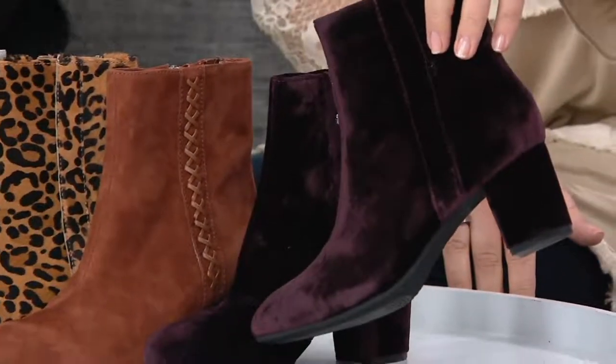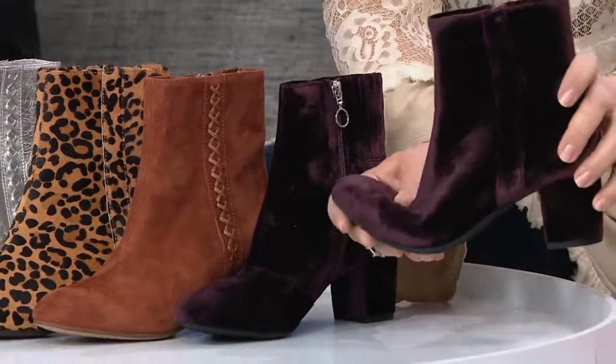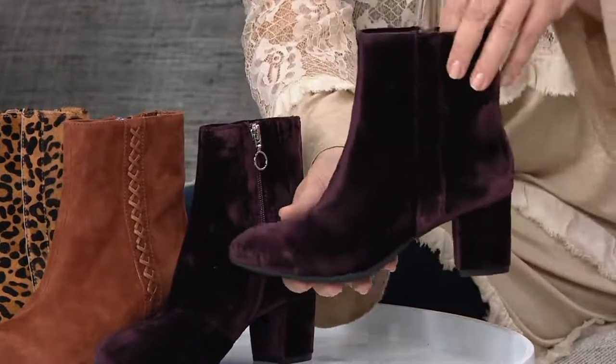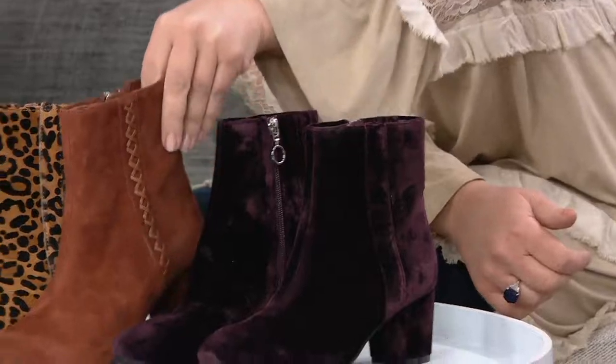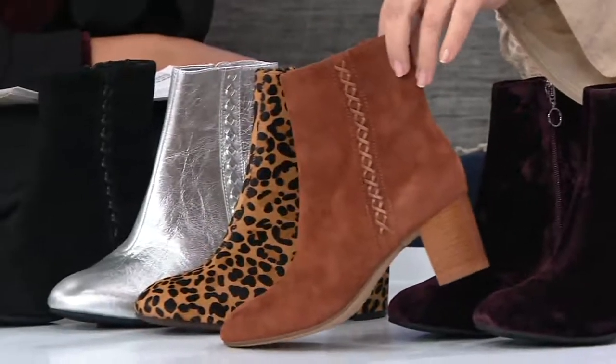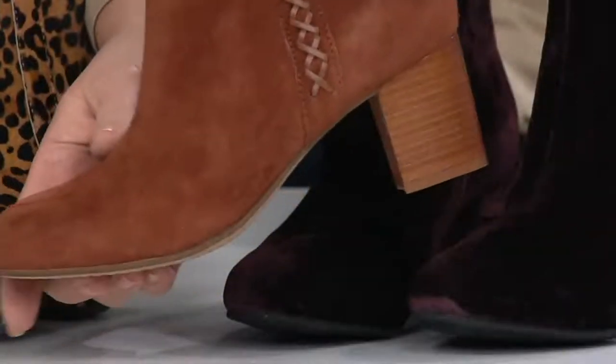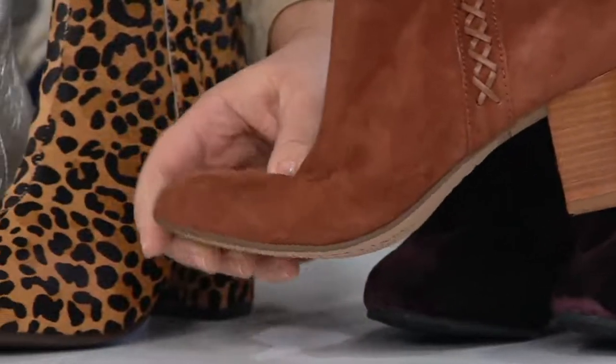Yeah. This boot has its own personality depending on what color you're choosing. So right here, this is the burgundy velvet. Absolutely gorgeous. You can see the highs and lows of that. Beautiful in the burgundy velvet. Next, we have the cinnamon, and this is what I'm wearing. This is done in a gorgeous suede, and that is just giving you that kind of vintage chic look, right? I love it.